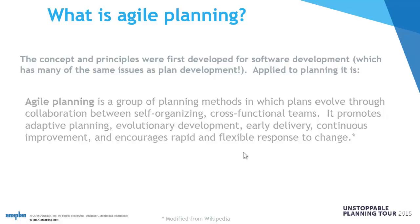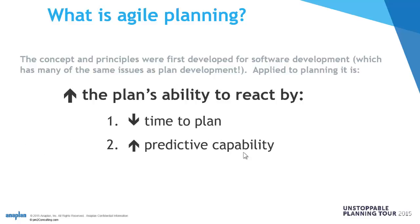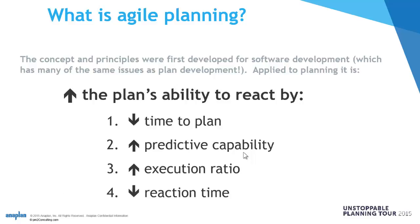So, phrased another way, it's increasing our plan's ability to react to changes over the year by doing four things. 1. Reducing the amount of time it takes us to cut a plan. 2. Increasing the predictive capability or accuracy of that plan. 3. Improving the execution ratio, the ability of us to get that plan done. And 4. Reducing the reaction time between when the plan informs us of a gap and our ability to take action on it.